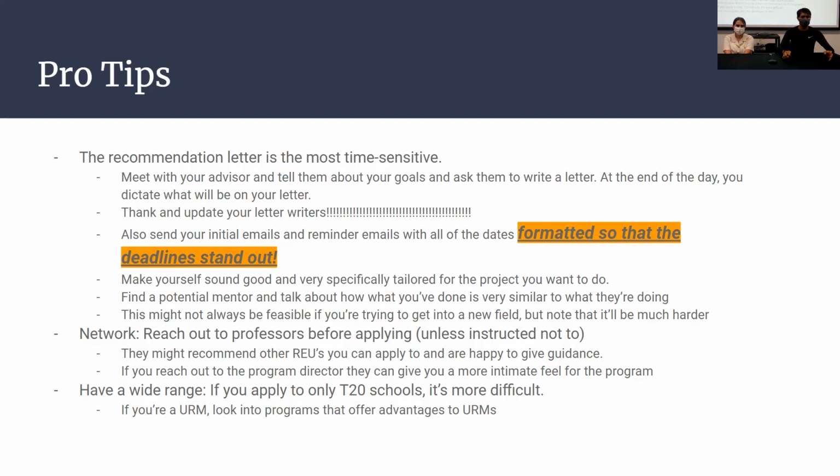Also, there are program booklets that are sometimes online, so you can see projects from past students, and you can check if you like the science there.